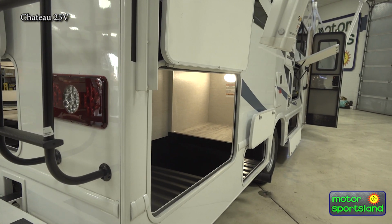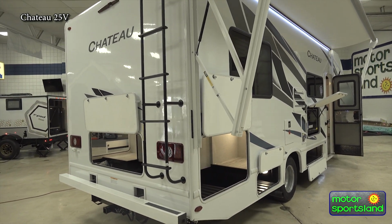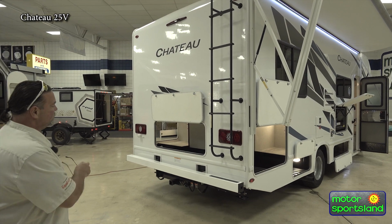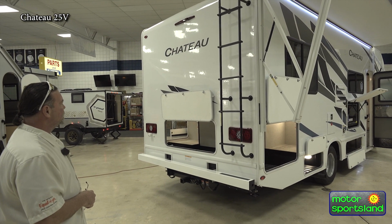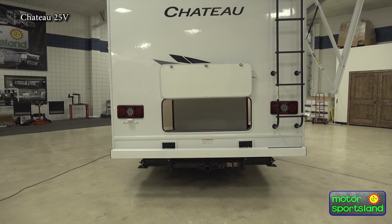We're looking at 8,000 pound hitch weight. It is on the Chevy 3500, has a seven-way plug for the hitch itself. And once again, just easy access to the back baggage door.